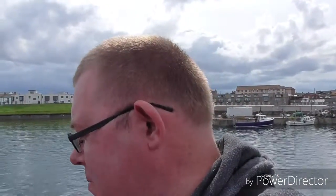Well, just behind us there in the harbour is the Ocean Explorer, which we're just about to go on. I'm in a hoodie, and I've got a jumper underneath, and I'm going to be wearing my ski jacket because it will be pretty cold out there on the North Sea when we're exposed. I'll vlog when we're out there, and hopefully we'll see some dolphins and whales. So see you in a bit, YouTubers.